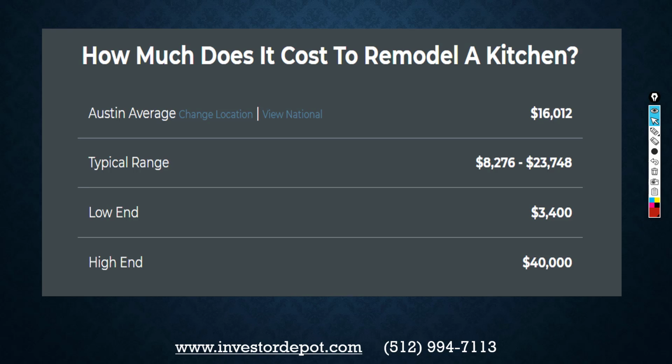So how much does it cost to remodel a kitchen? These are off of Home Advisor, and for the average, I think the zip code that I used was 78717, which is North Austin, $16,000 is what came up. That's going to depend completely on the types of cabinets, countertops, flooring, and backsplash. Obviously, there are a lot of variables to take into consideration. I don't see anybody remodeling a kitchen for $3,400 right here, though. I think that's just not happening anywhere in the Austin area.